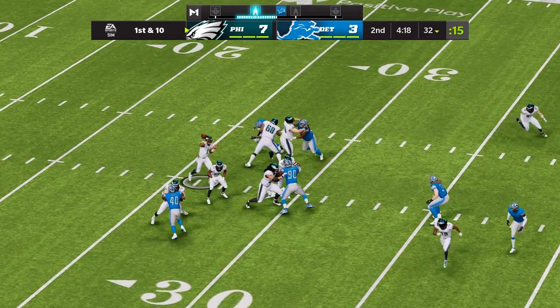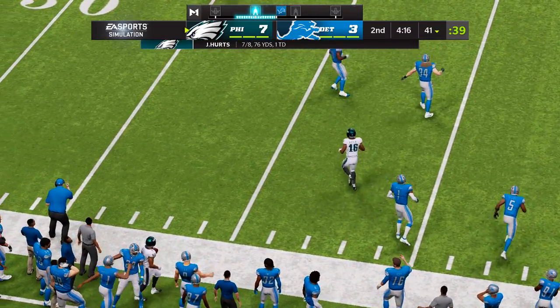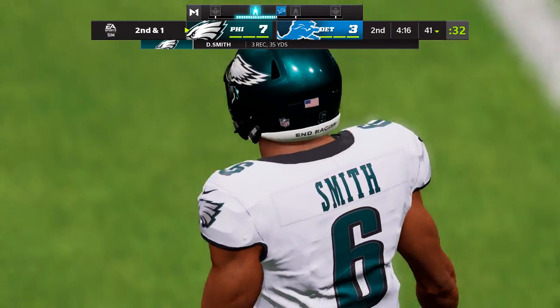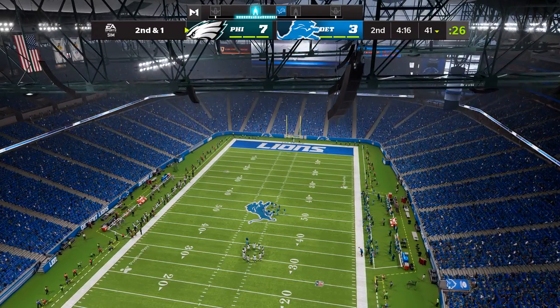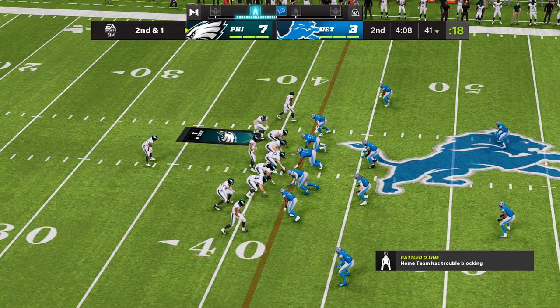Here's Hurts to throw. Throwing the out route and complete. It's Smith. And he'll be out of bounds after getting this one across the 40. Timing is everything, and they work on this cut all the time. They work on all the timing patterns, and this time it paid off for them. Worked him to the center of the field, cut it to the outside, ball's delivered, gets both feet down for the completion.